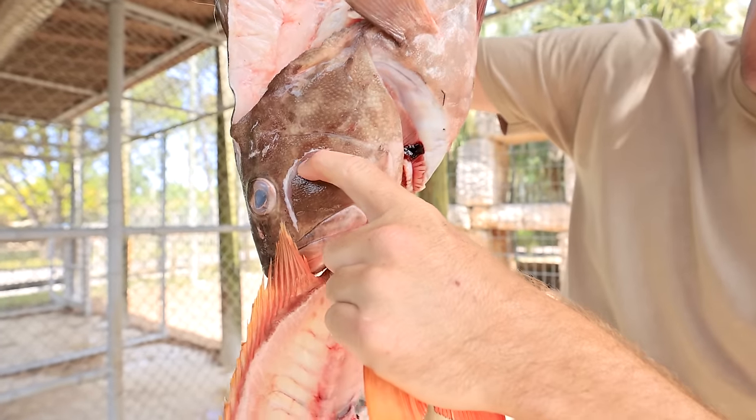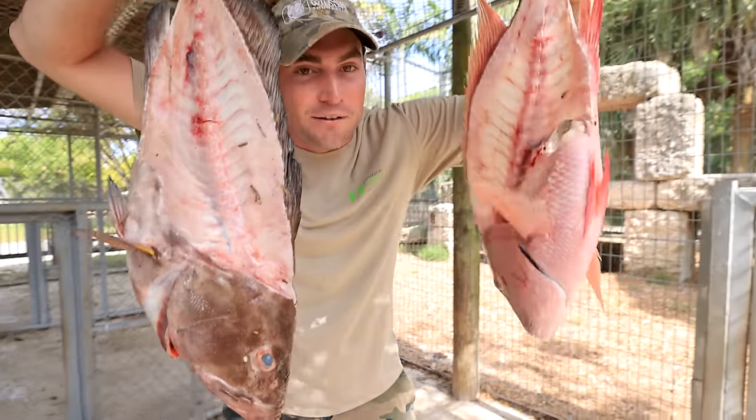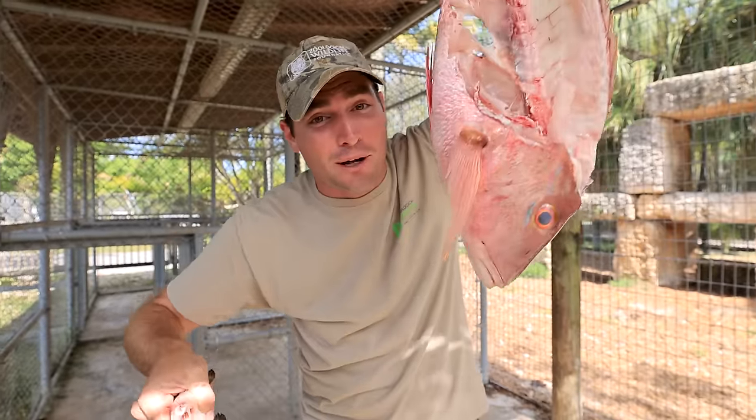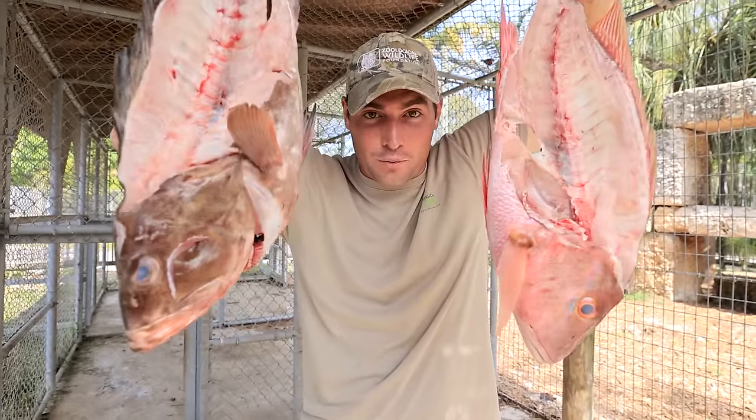We tried, or we were thinking about taking some of the cheek meat out for ourselves, but we decided to leave it for these lion kids. And I think they are really gonna like it, guys. Comment down below which fish you think they're gonna like more, the mutton snapper or the grouper.